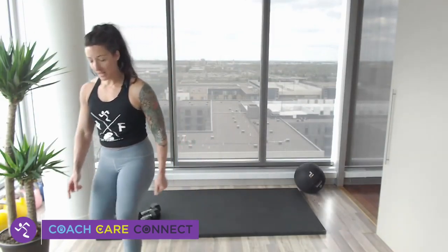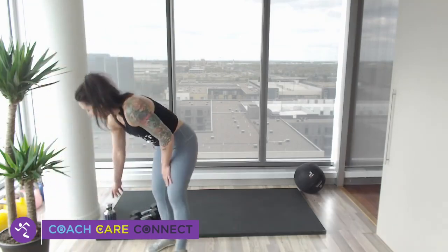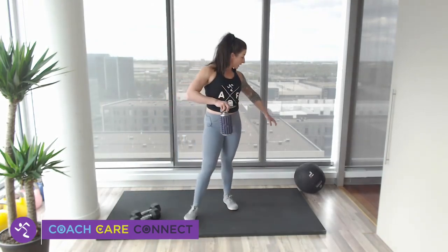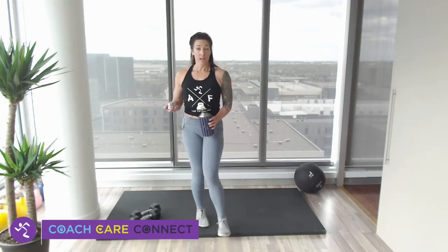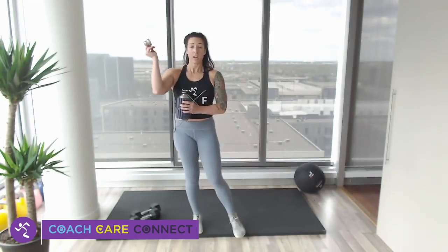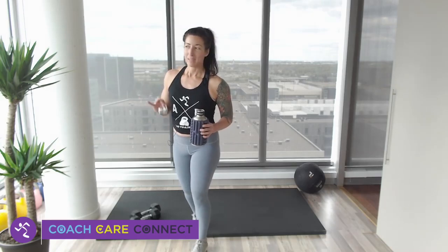Let me reset my timer. It is going to be a fly, reverse fly for our back. A split squat, Bulgarian split squat, if you have a step available to you or not, either way. And then so we did biceps, and now we're going to do some triceps with a skull crusher on the ground. Please do not crush your skull.